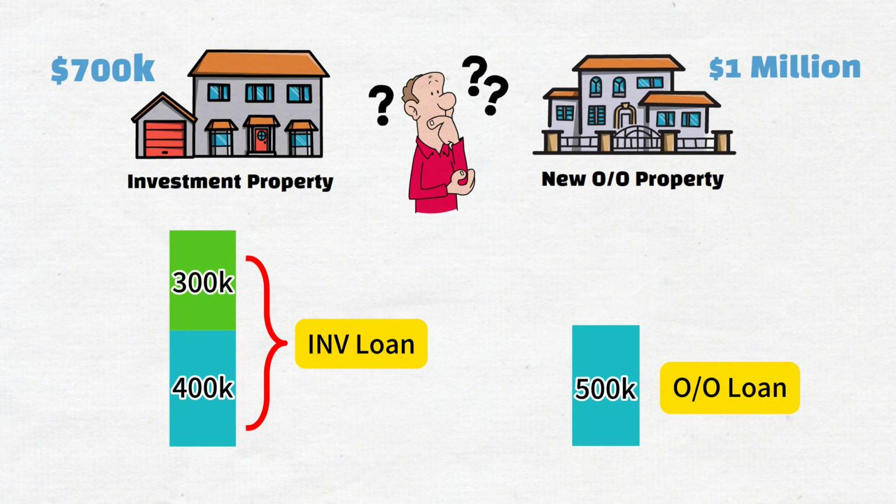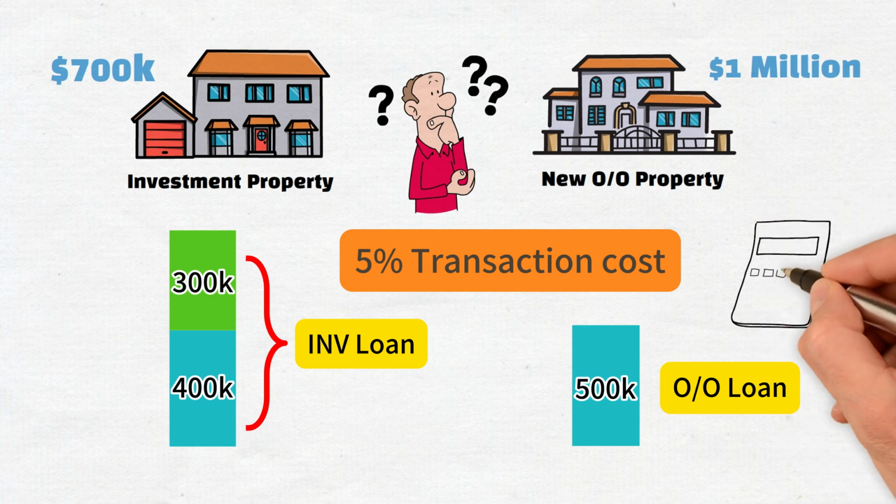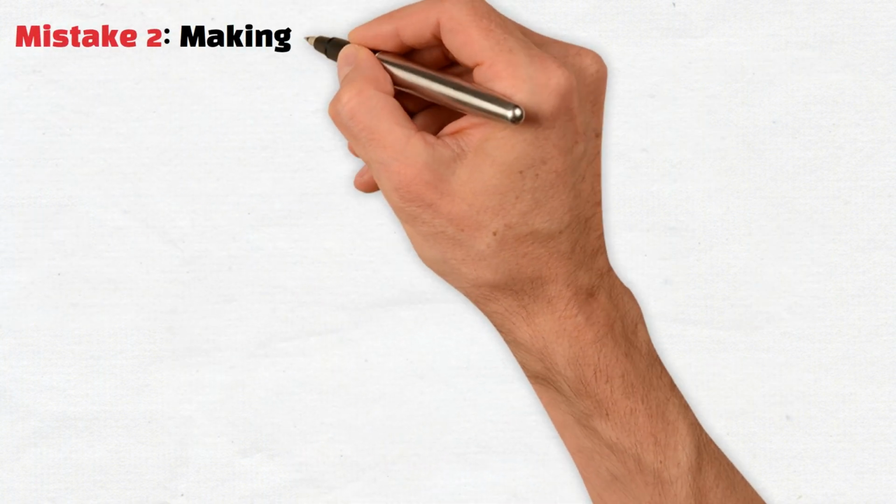Of course, this method is not always suitable for everyone because buying and selling property involves about 5% in transaction costs. You need to calculate whether the tax benefits you gain can cover these opportunity costs. Generally speaking, if you plan to hold the investment property for the long term, this method can save you a lot of tax. The second common mistake many people make is making extra repayments.